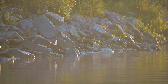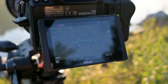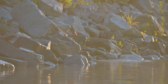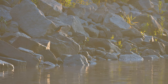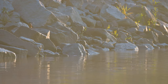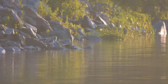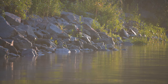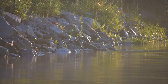Kingfishers, backlit with morning light. I couldn't ask for more. I also filmed them diving in slow motion, and I really liked the results. I think I will do it more in the future.